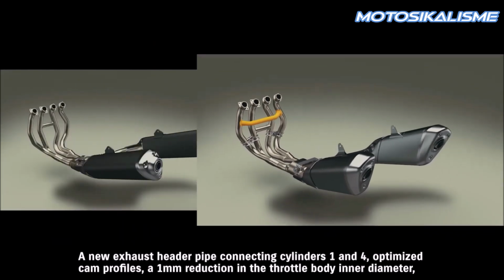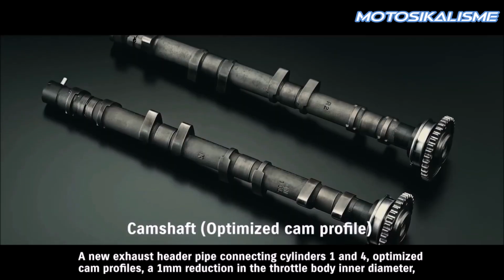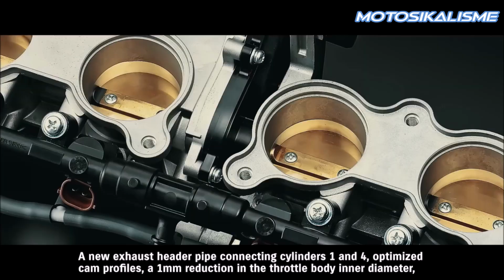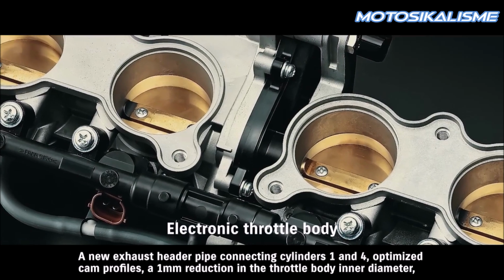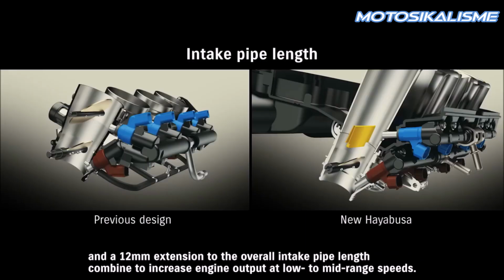A new exhaust header pipe connecting cylinders 1 and 4, optimized cam profiles, a 1mm reduction in the throttle body inner diameter, and a 12mm extension to the overall intake pipe length combine to increase engine output at low to mid-range speeds.